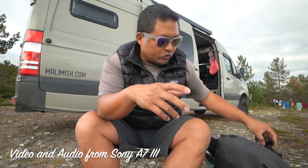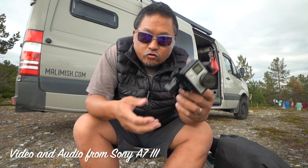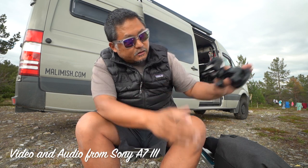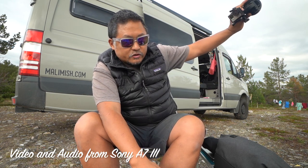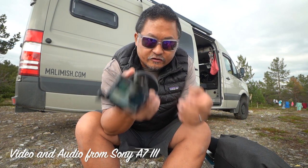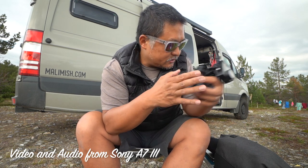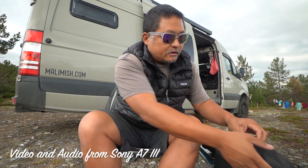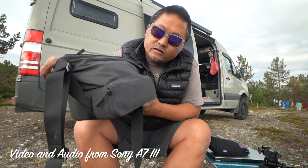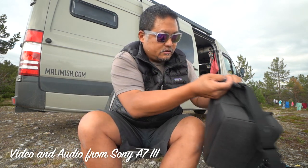And then I have an old Hero 4 Black mounted to a GoPro suction cup mount on the upper left corner of the windshield. So this is the camera that I use for all the driving shots that you see of me sitting in the driver's seat talking. And then obviously, last camera, last but not least, is my DJI Mavic Air.